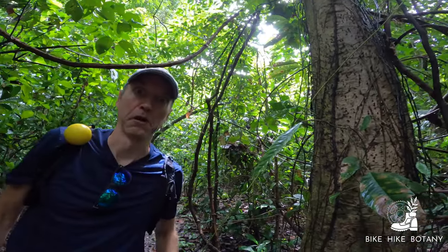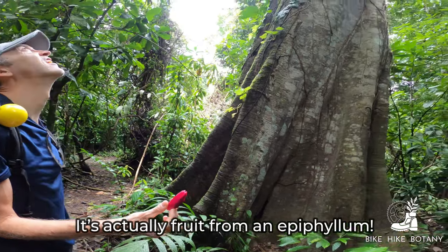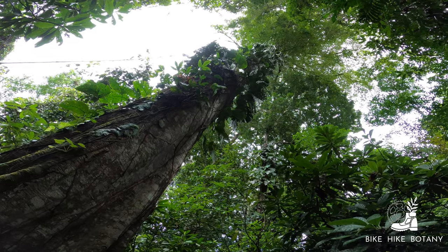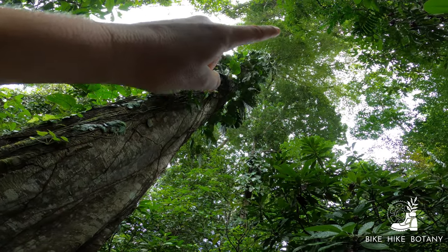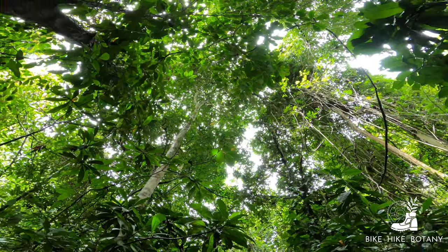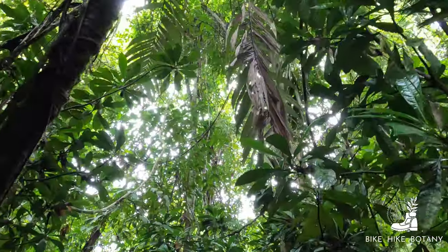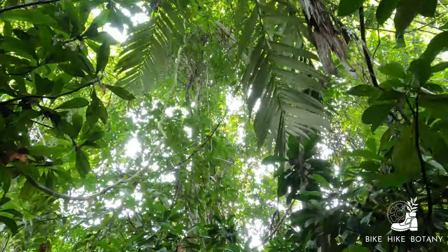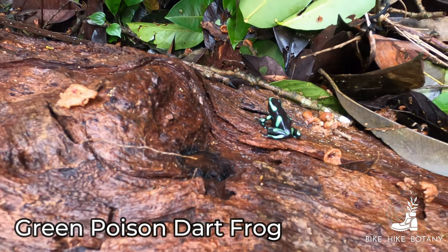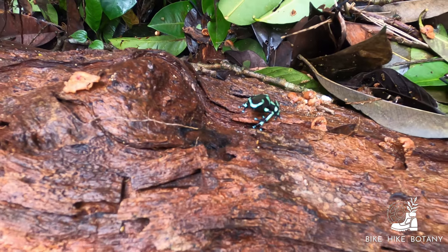Do you hear the howler monkeys? It's a dragon fruit. Dragon fruit. Amazing. Look at the monsteras. Oh yeah, I can see. I can actually see the epiphytic cactus way up here in the tree. He's looking at me.